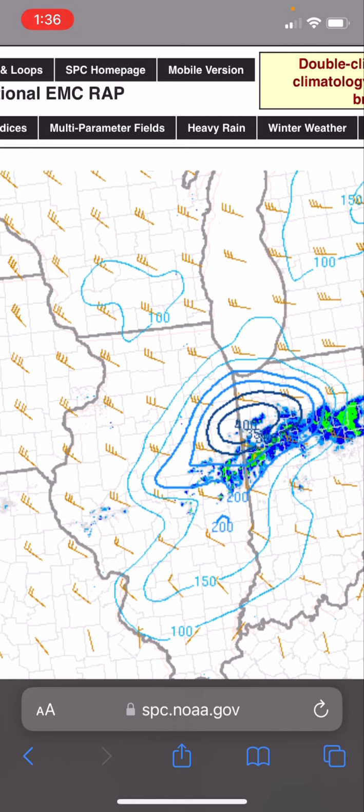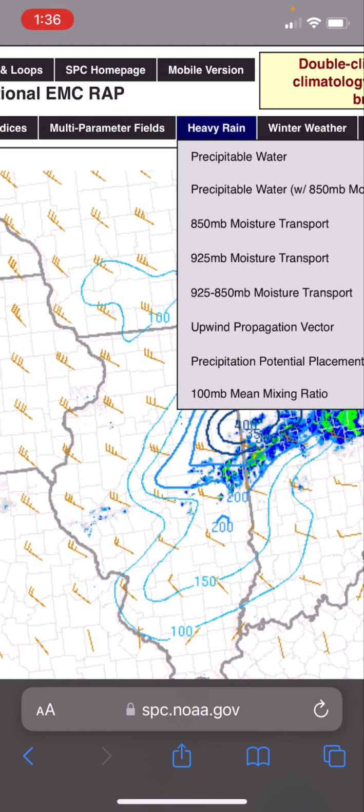But right now, that's a little more unclear, but the SPC has realized it and has kept most of central and northern Indiana within a 2% tornado risk, and that goes up into Ohio as well, where, again, I think the better risk of severe weather is going to be in northern Ohio today, but I will not rule it out even further south along the front.